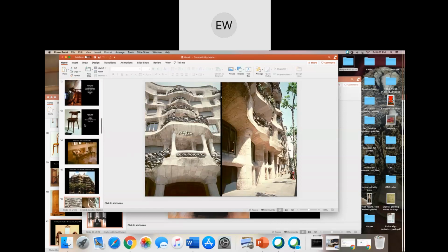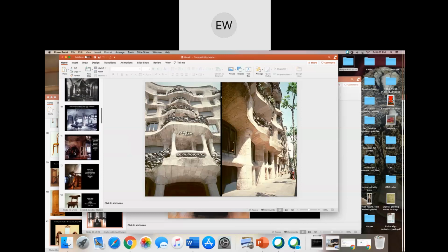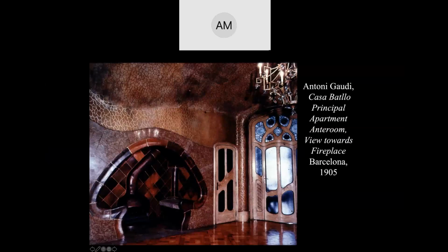Yes, for sure. And you can imagine this, 1905. That's especially interesting. Is that like a little stove over there? Let me enlarge that. Yes, this is a stove, in a little fireplace niche, and this is the chimney. Yeah, it looks pretty cool.